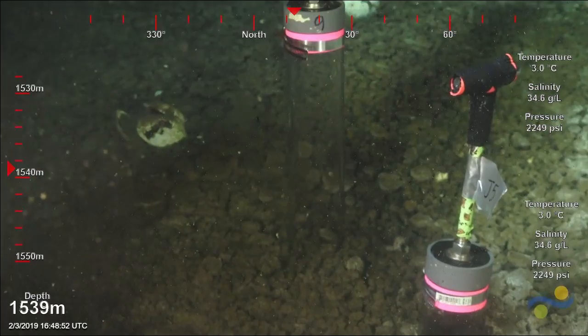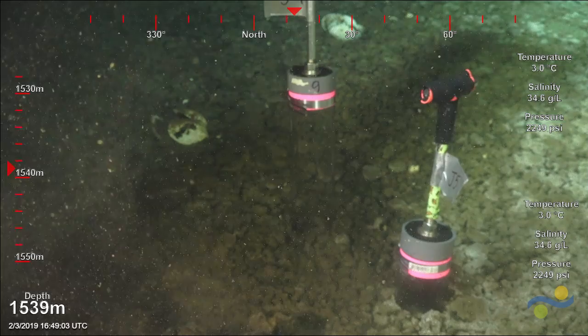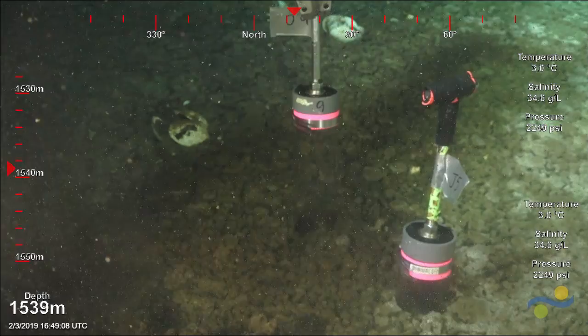These may be what I call oil mats. The oil actually sticks the sediment together, and it makes a little like tar patty, but it's not. It's an oil patty. It's not really tar. I don't know if that's what it is, but I suspect that might be what it is.